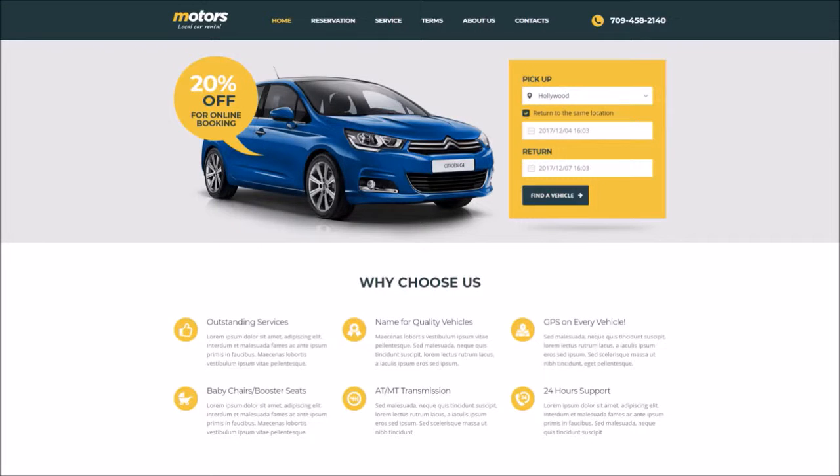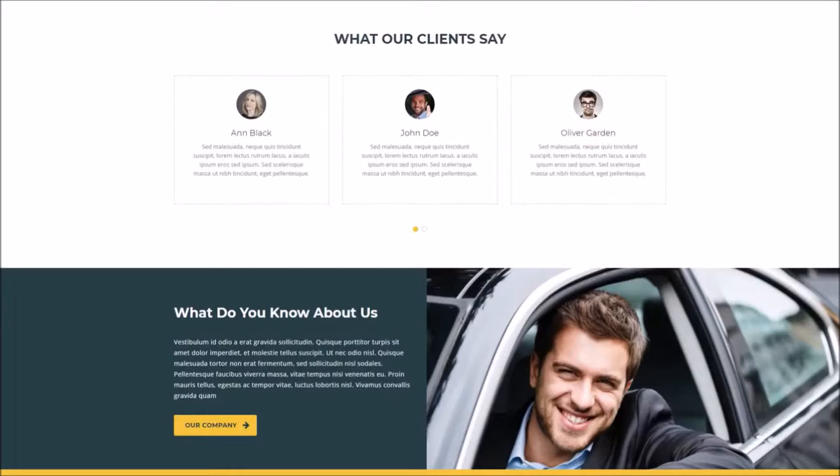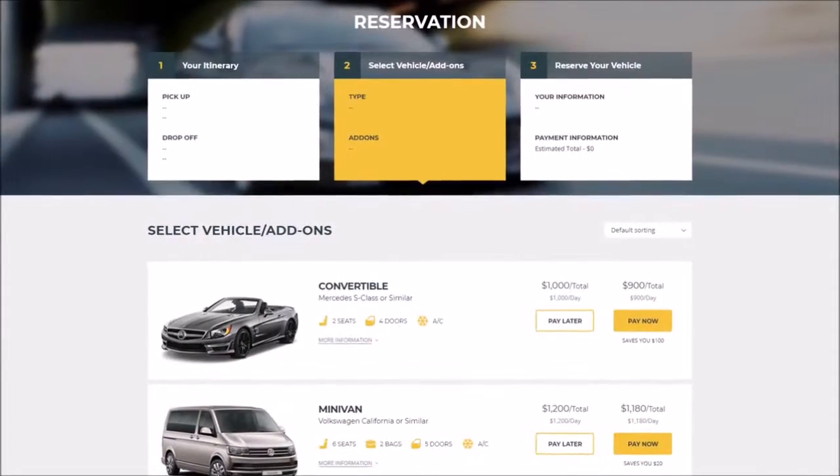Motors allows you to start a car rental website just with a few clicks. The rental system was created with WooCommerce, where you can effortlessly add your cars for rent, including additional options like a GPS, child safety seat, etc. You can also add different discount types, for example, instant payment discount.